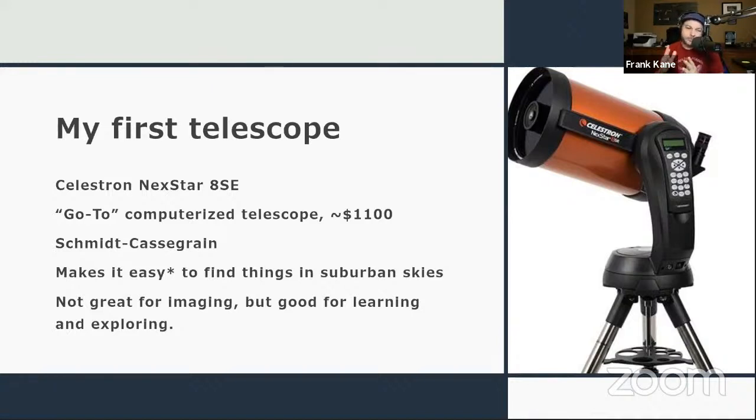Now, mind you, really bright objects, the best objects to look at, like the planets and the moon, are not going to be hard to find in any system. But when you want to graduate to brighter galaxies and maybe some of the brighter nebulas, like the Orion Nebula, this can make life a little bit easier. So that's how I got started. And it was a great way to learn and get the hang of how telescopes work and learn my way around the night sky a little bit.